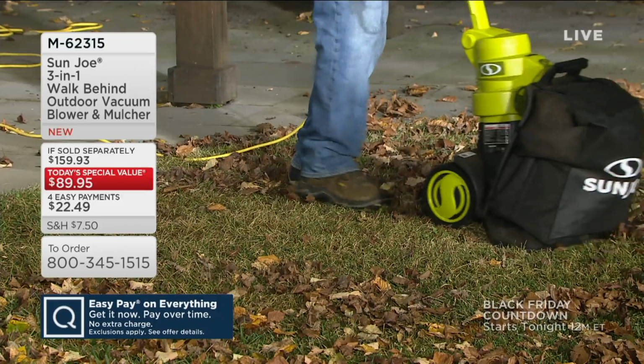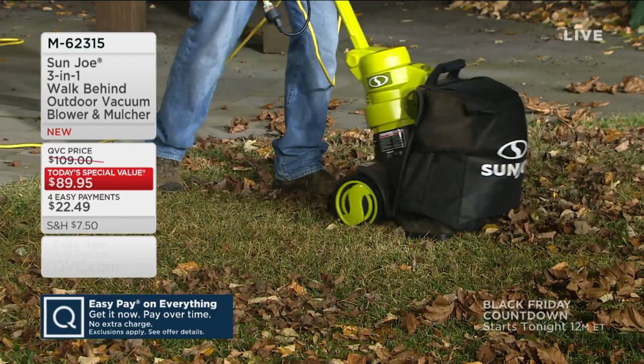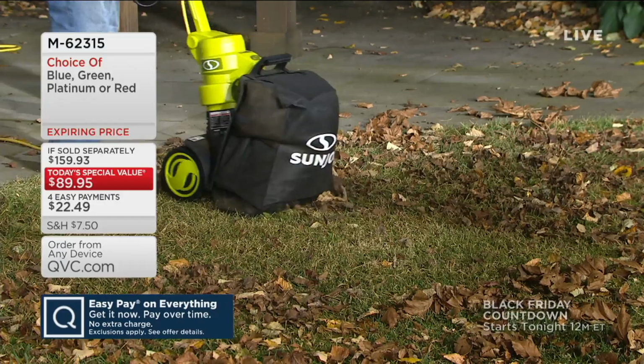We had a little rain here earlier. They're damp. No big deal. That 14-amp motor gives you all the power to suck up all those leaves without getting on your hands and knees, without breaking out the rake and getting the blisters all over your thumbs. And look at that. We're not just vacuuming here, Sean. We're vacuuming and mulching at the same time. At the same time, exactly.